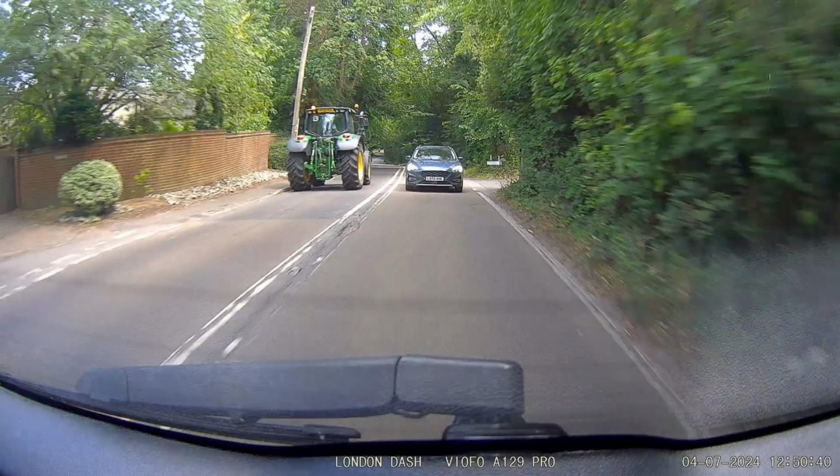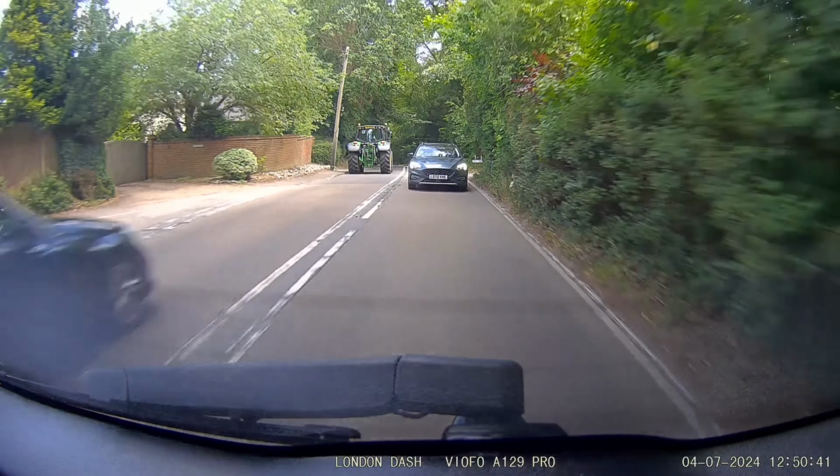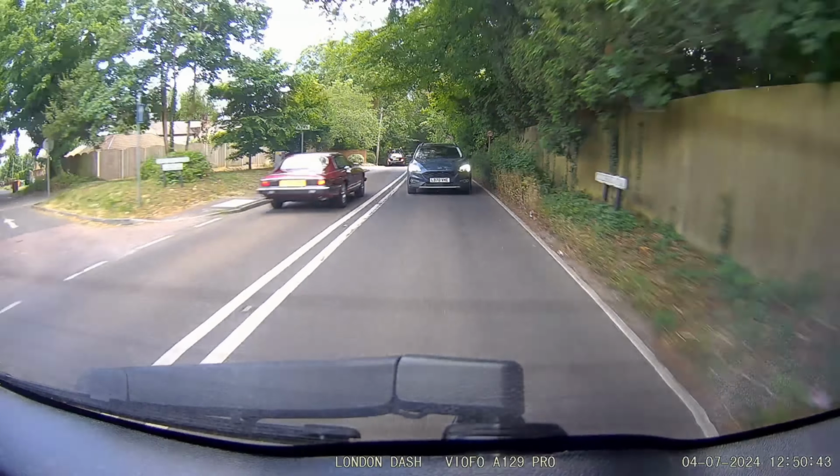I am confused. I know it don't take a lot to confuse me, but I'm a little bit confused with that one. Obviously it's allowed to be on the road. It's got a number plate on there and I presume all the proper paperwork, but as a learner, surely not.